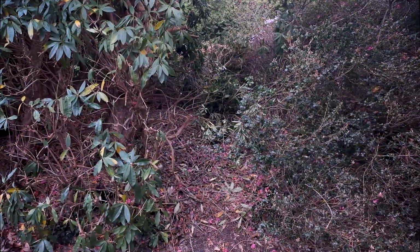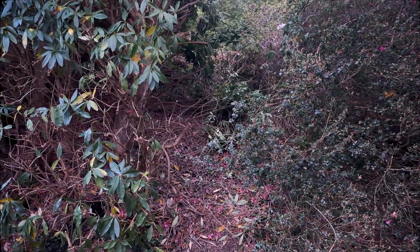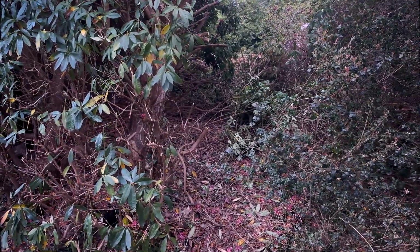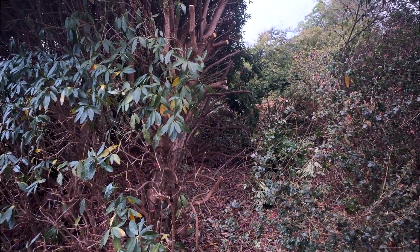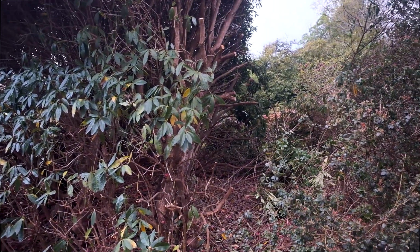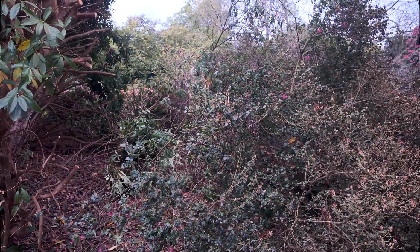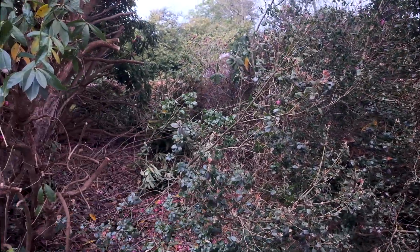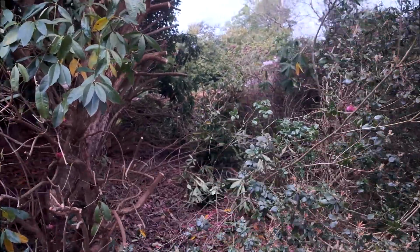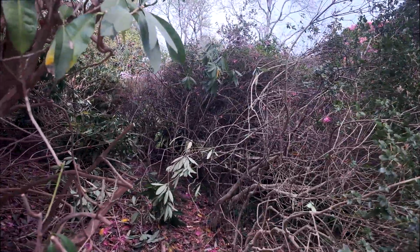So on the other side of this clump of Rhododendron Cornish Red, you can see work in progress, and you can see this wonderful Rhododendron ovatum, which has yet to come into flower but has now got its lovely reddish new growth appearing. You can see how the Cornish Red has actually killed off part of this clump, and it's been forcing the clump further and further away and making it smaller and smaller.